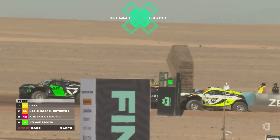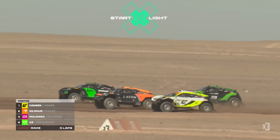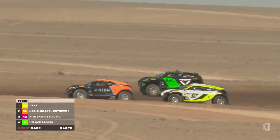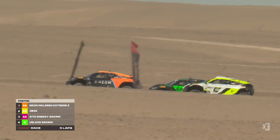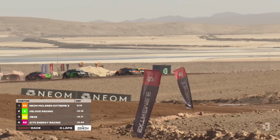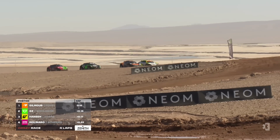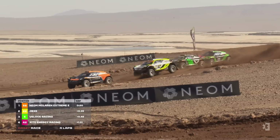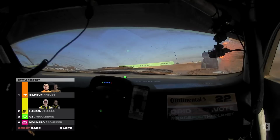Oh, really great reaction time on the inside from Christine Jeezy. Got a brilliant start. Tamara Molinaro went backwards, but it's Emma Gilmore who surges into the lead for Neil McLaren XE. Kevin Hansen going to try and go with her. Can Christine Jeezy go late enough on the brakes up into the first corner? It's Emma Gilmore on the inside line, looking like she's going to get the whole shot. Kevin Hansen tries to go around the outside. Sideways for JBXE. Looks to the inside line.